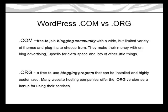.org is a free-to-use blogging program, and this is the nonprofit entity that created, and it continues to expand, the blogging software platform that's used to run the WordPress.com community. So this software is part of the open source community, and it's free to use.